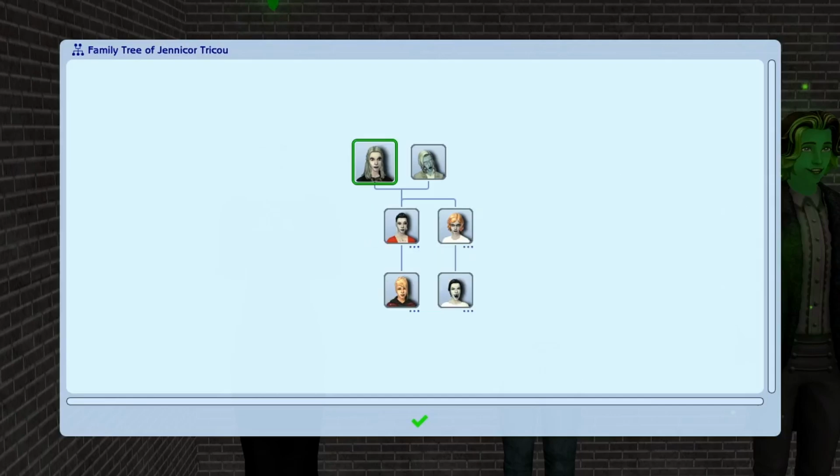So as you can see, all of the females in the family are vampires. I chose vampires because that's the supernatural that comes with the Nightlife expansion, which is the expansion pack that this family ships with. So I decided to make our matriarchal vampires, and then our men are all supernaturals. I did create the basis of a story for this, and we'll go through that with each individual sim. You'll learn more about why Jon Smith Tricou is a zombie when we get to him.